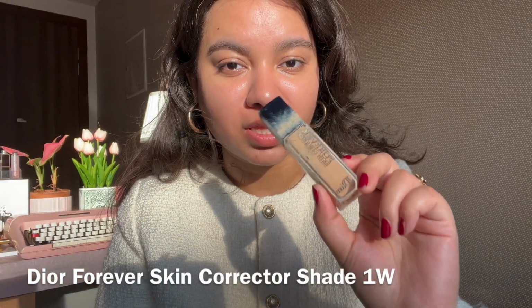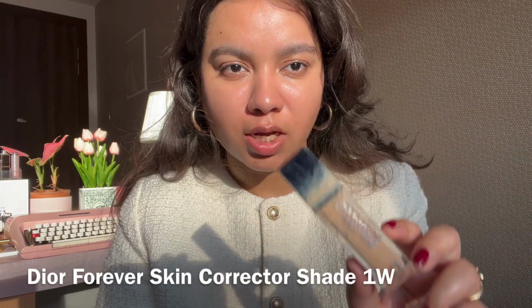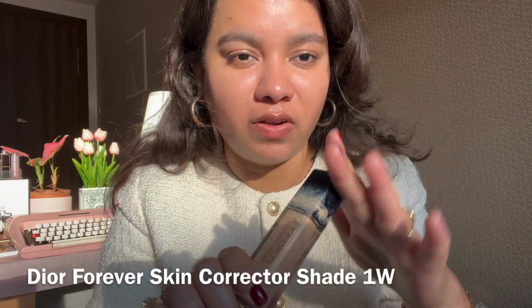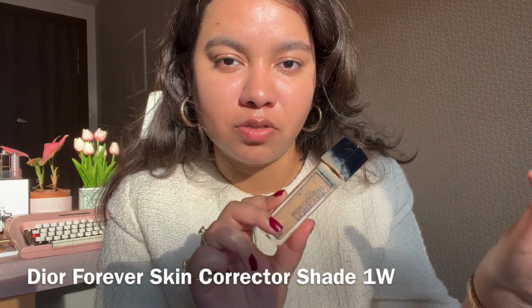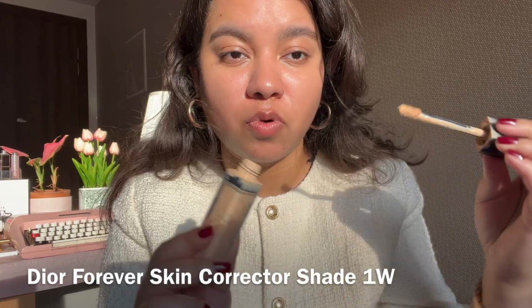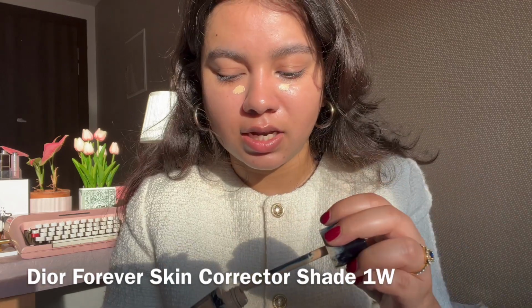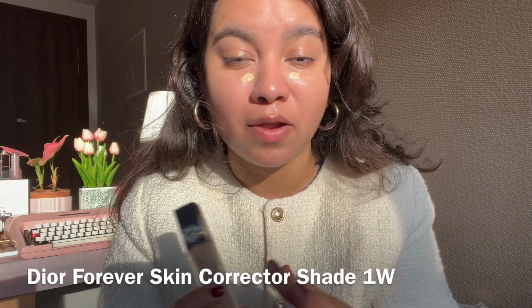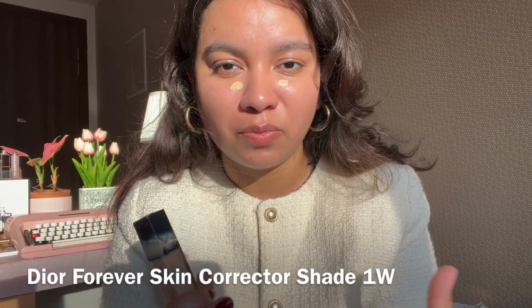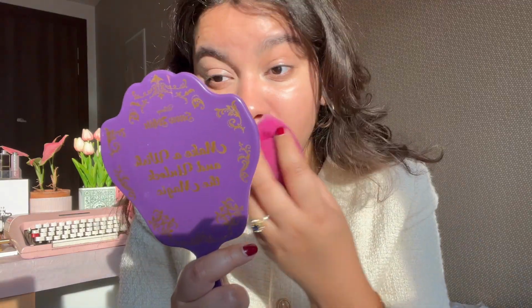I always go in with another concealer, and this is the Dior Skin Forever Corrector in the shade 1W. The reason I do this is because this is a very light shade, so I can't use this on its own, and it's very high coverage as compared to the Kosas concealer. But if I use a very small amount right in the inner corner, it gives me this extra shot of brightness and coverage that manages to enhance the Kosas concealer. These two pair very well together. So if you're struggling with your concealer and are looking for something new, I would definitely suggest trying out this combination.